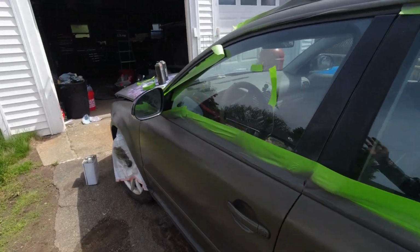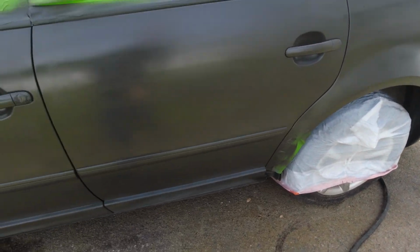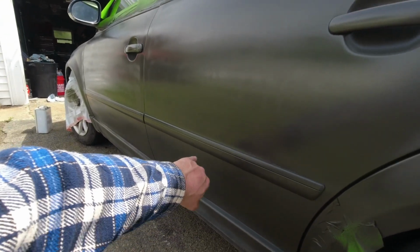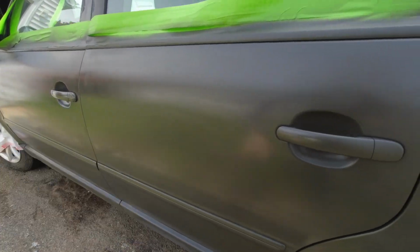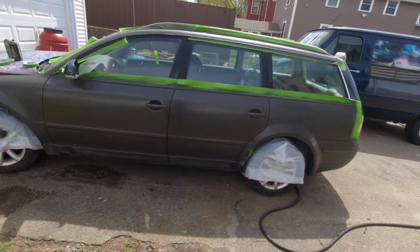I completely forgot those 2 things I said I was going to do beforehand, so I threw some tape on that. Two things that came up decided to bubble for no apparent reason. So, I can't tell if this is a drip I put in it over here, or if that was a drip that I didn't sand out properly. Either way, it's not great.